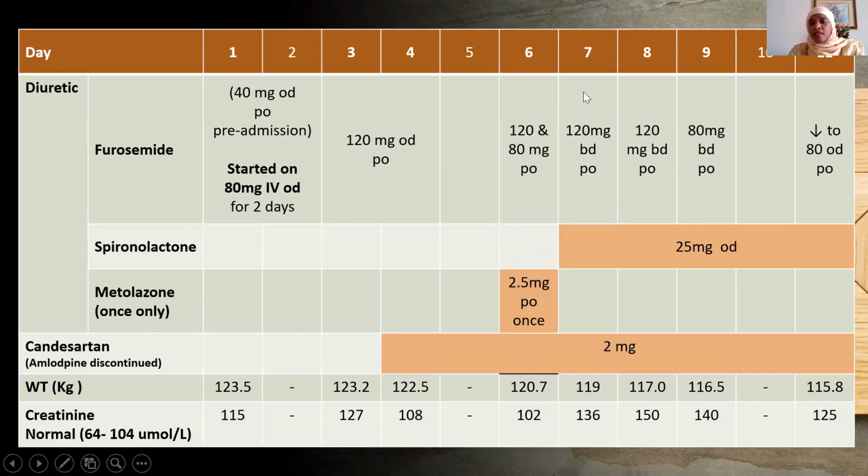The next day, his furosemide was increased to 120 milligrams twice a day. His weight was 119 with a creatinine of 136. I think it was started the same day when his kidney function showed this reading of creatinine. Then the next day, on day eight, actually, his creatinine started to creep up to 150. And his weight was still responding very well, actually.